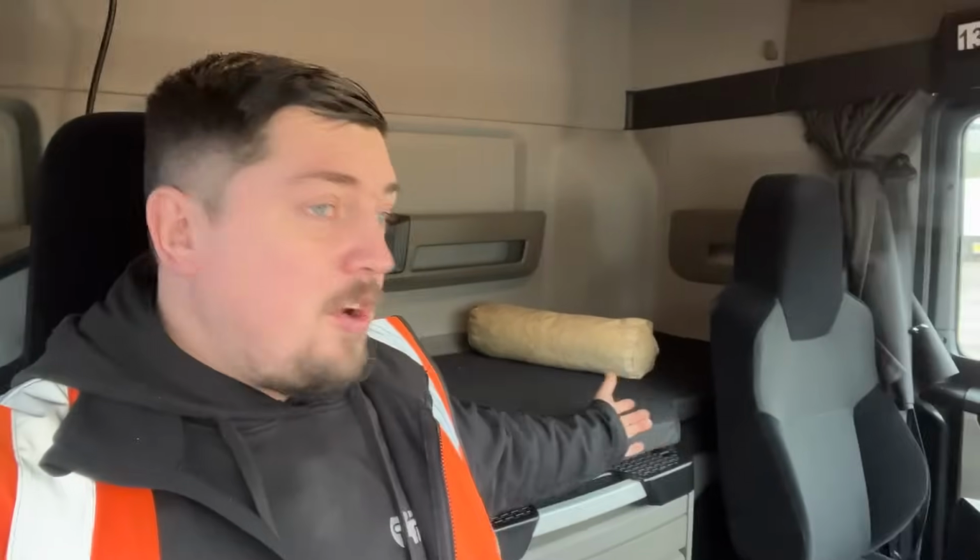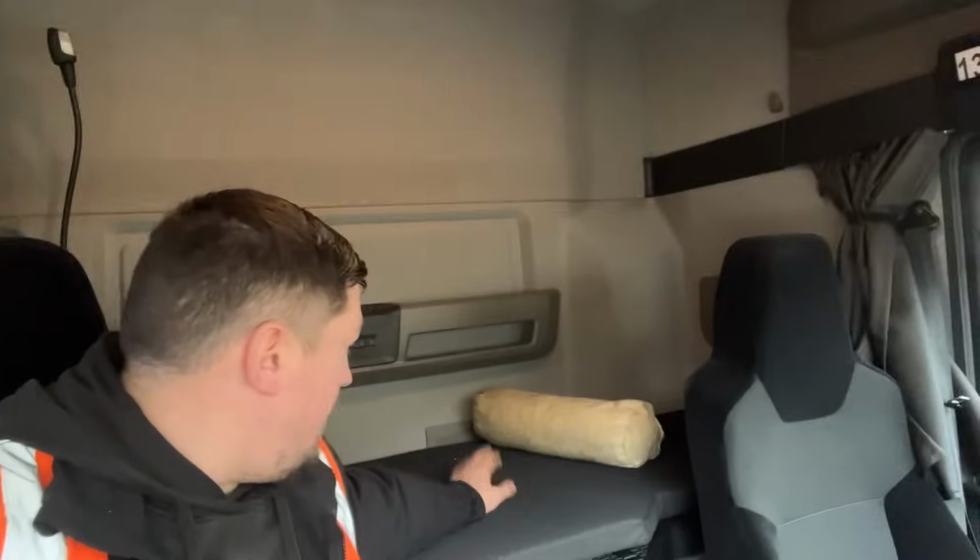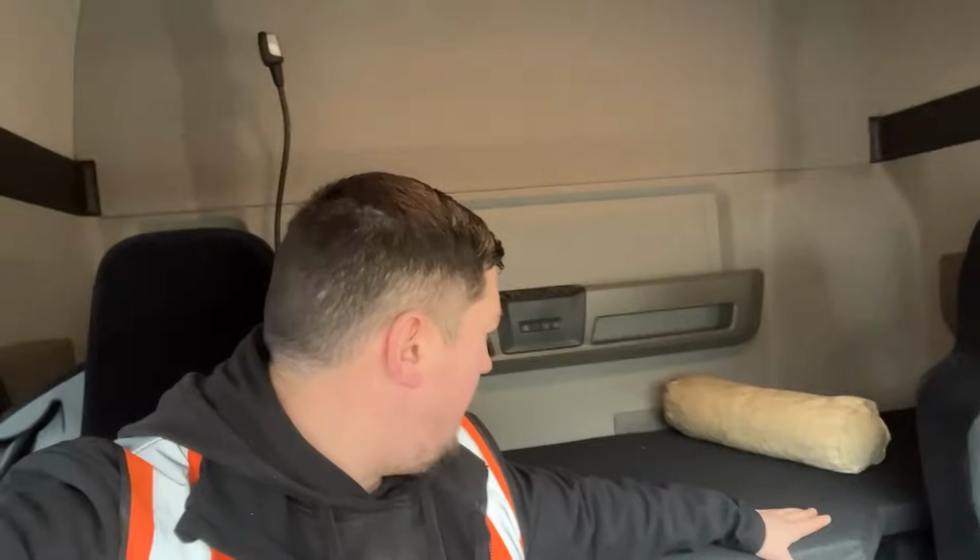And 1 hour later, 3 pallets are now removed. I've got to say, for a Class 2 vehicle, as you can see, it's a real big cab. You've got a real good sized bed. I think it's bigger than the bed I've got in mine. Like the width of it.